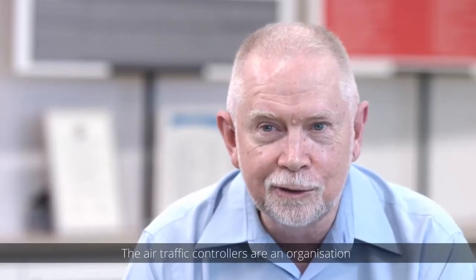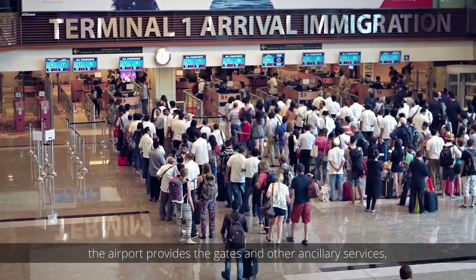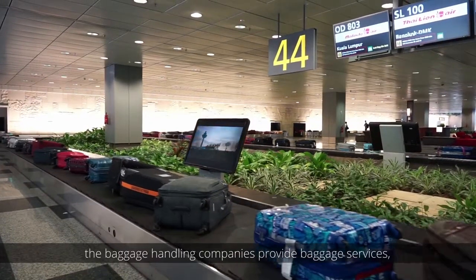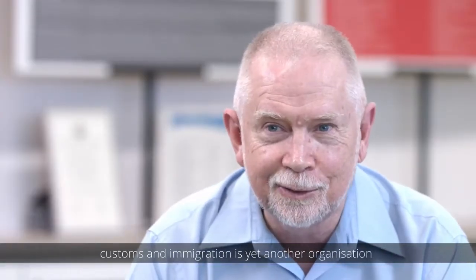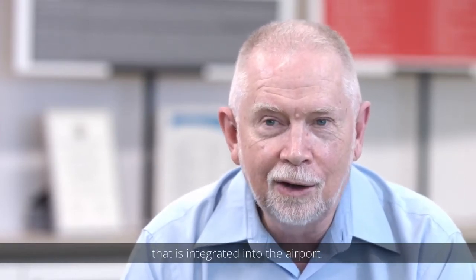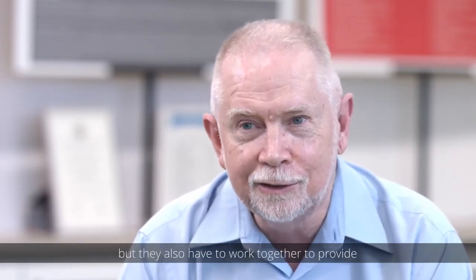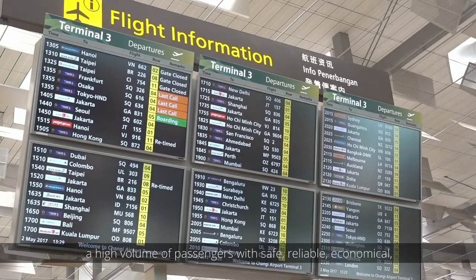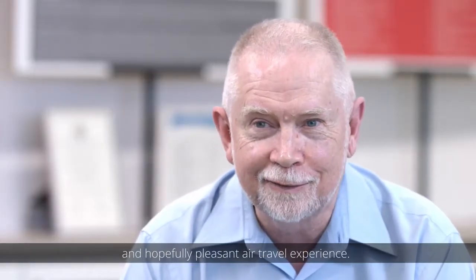The air traffic controllers are an organization that provides navigation services. The airport provides the gates and other ancillary services. The baggage handling companies provide baggage services. Customs and Immigration is yet another organization that is integrated into the airport. All of these organizations operate to meet their own goals, but they also have to work together to provide a high volume of passengers with safe, reliable, economical, and hopefully pleasant air travel experience.